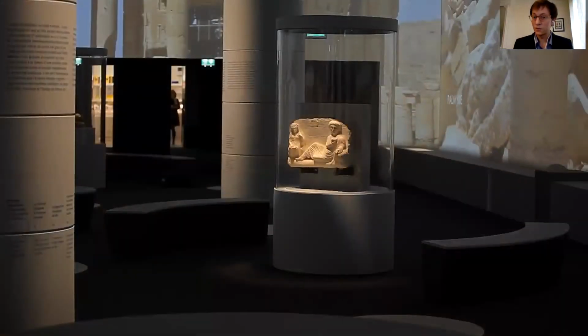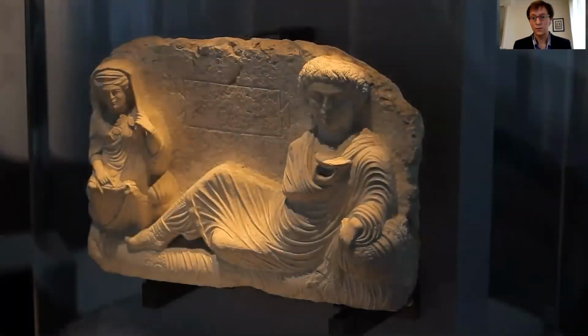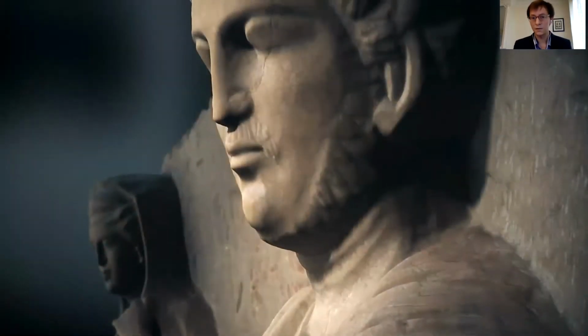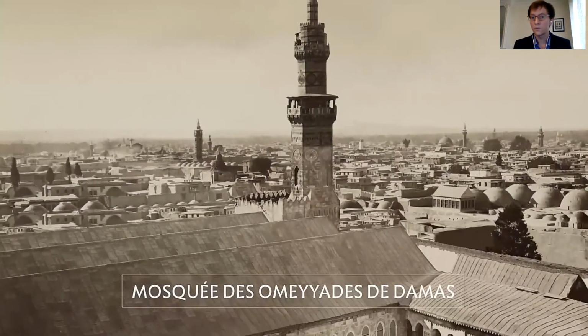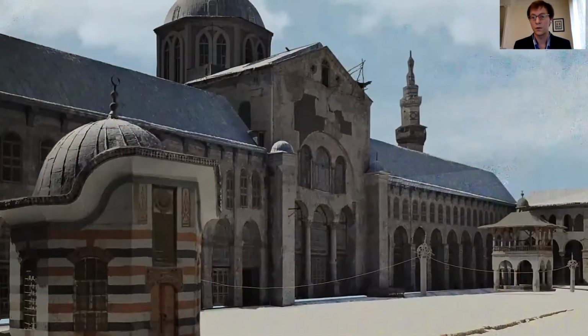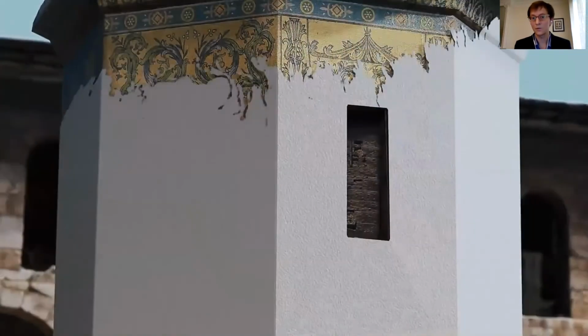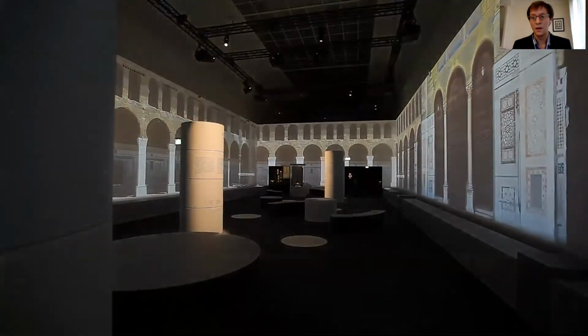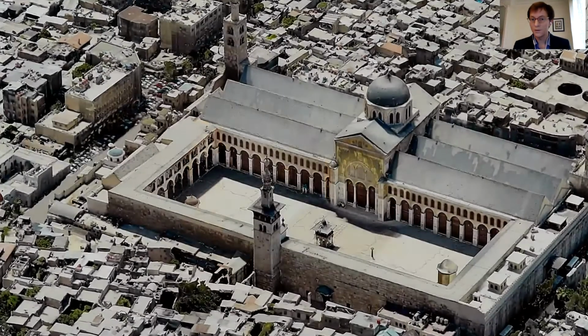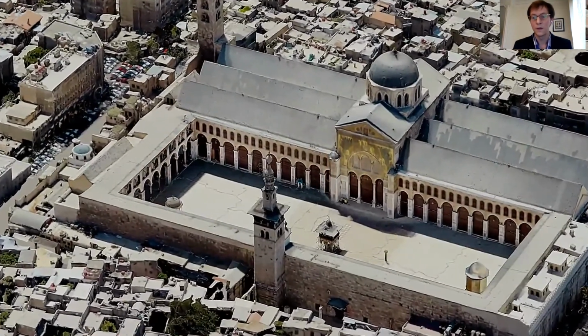So the exhibition was a landmark because it was one of the first immersive exhibitions in France and I believe in Europe. And it also focused on a burning issue, the issue of heritage sites at risk. It was really successful. It drew around 60,000 visitors.